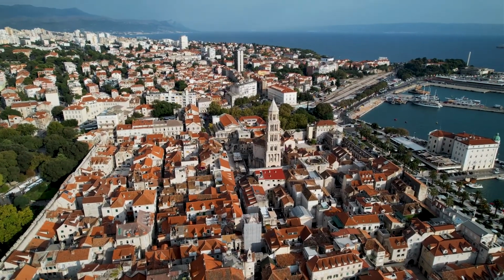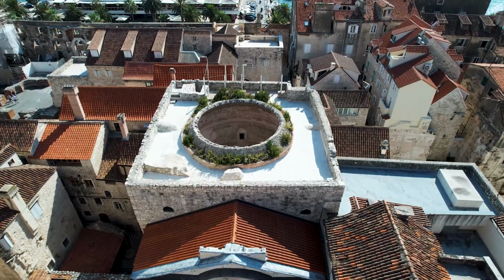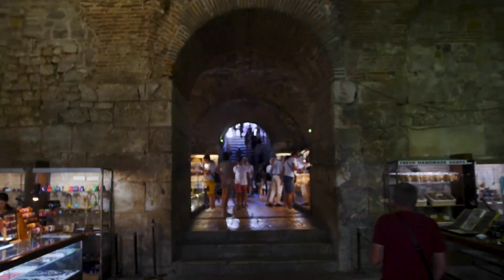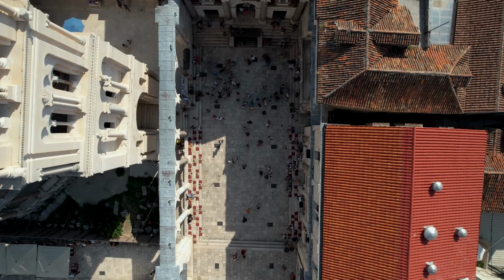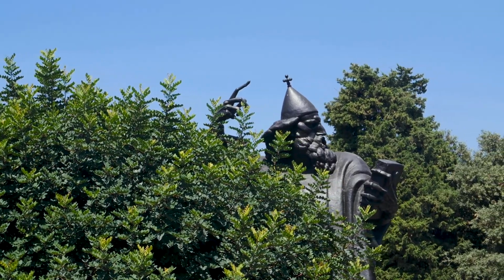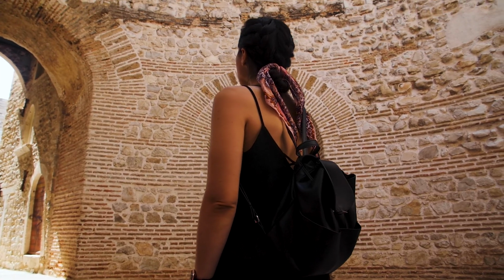variety of different places. There are beautiful bell towers and cathedrals, museums, amazing restaurants and gelato places, this really cool market kind of underneath where the basement of Diocletian's Palace was. Very, very cool. Be sure to have your camera out because you're gonna be taking a lot of photos, and there is a ton to do in this area alone, obviously because it is so dense.